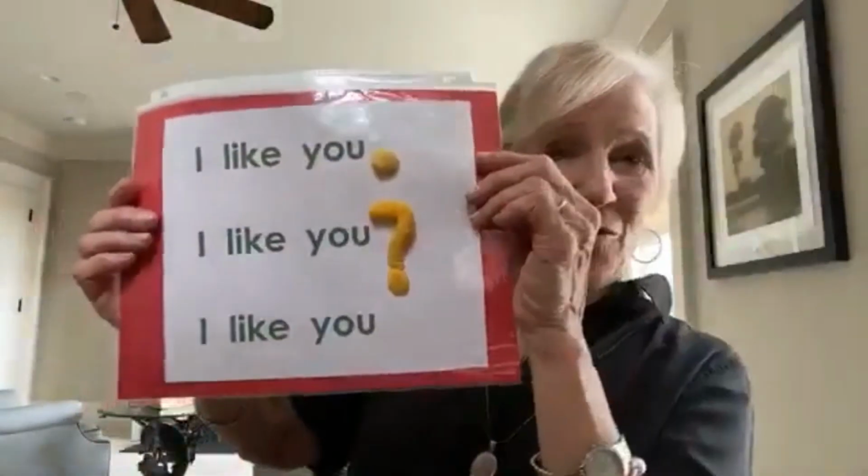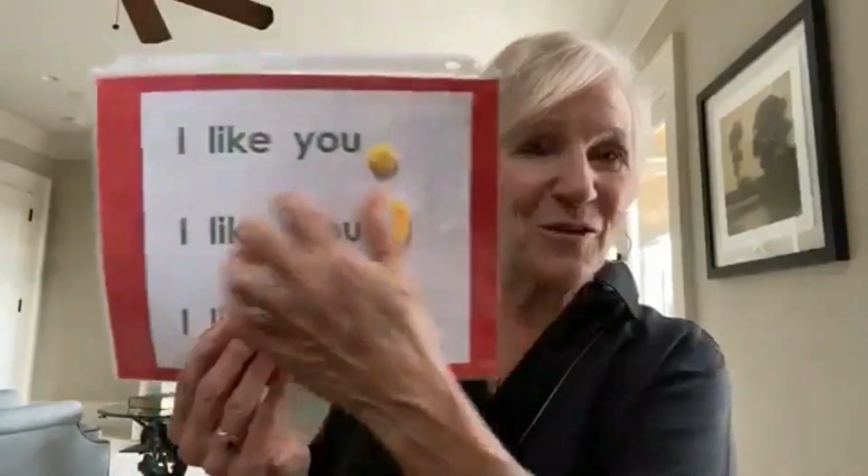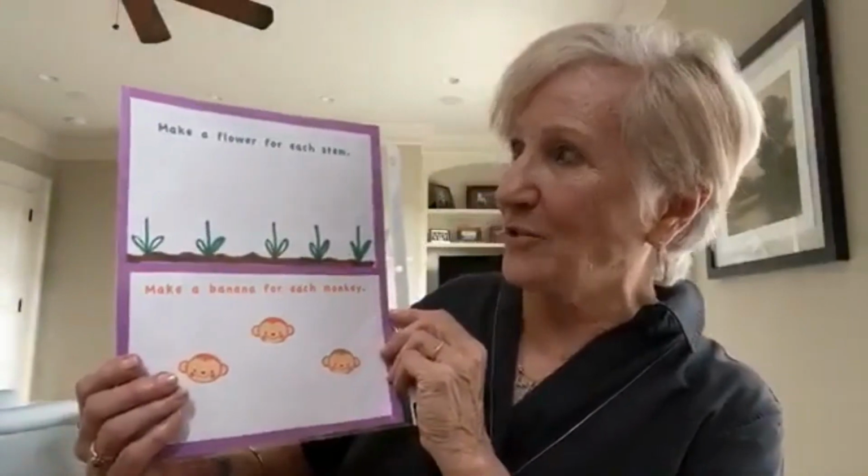Or like this idea with making a little cookie out of Play-Doh, and then they take the magnetic letters and press it in there, and then they could write the letter after that. You can use Play-Doh to make bubble words, and then they can trace over it. I've even used it for punctuation marks, that they make the different punctuation marks, and then their friends have to read the sentence. This one has one-to-one matching.